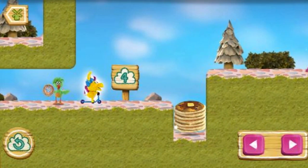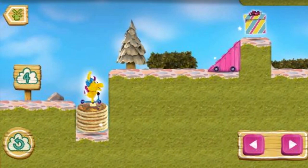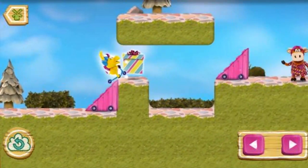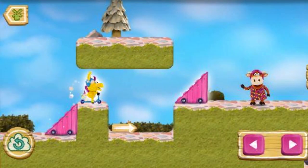Let's pick up our next package! For Harriet Elizabeth Cow. Let's go find her. The ramp can move so I can scoot up and down.